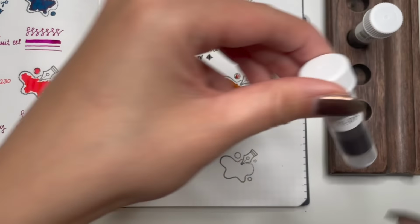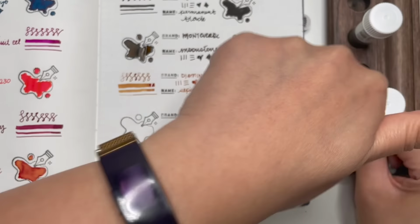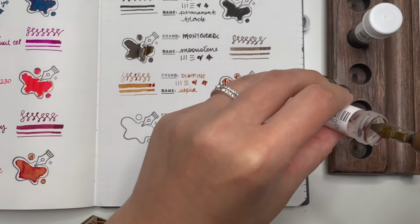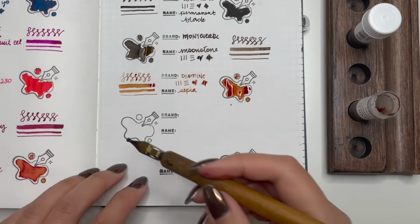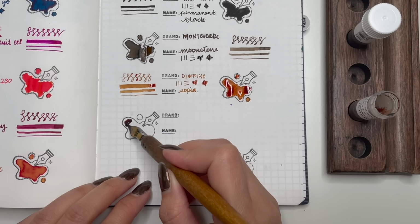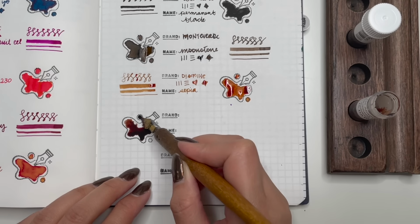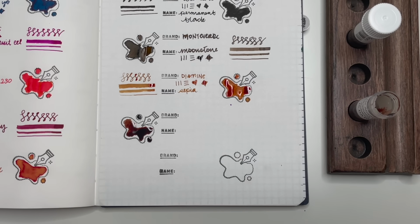Next in the browns, we have Diatrus Document Brown. And I think I got this partly for painting as well. And I think it was Katie who actually recommended getting a brown ink to do the line washes with. So it's a little more subtle than just a straight black ink, and really good for painting. So I'm excited to use it for that purpose.